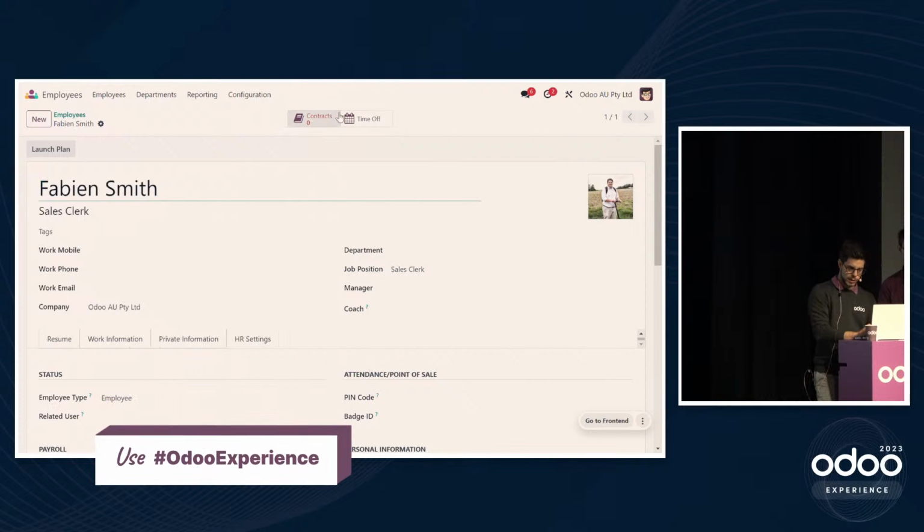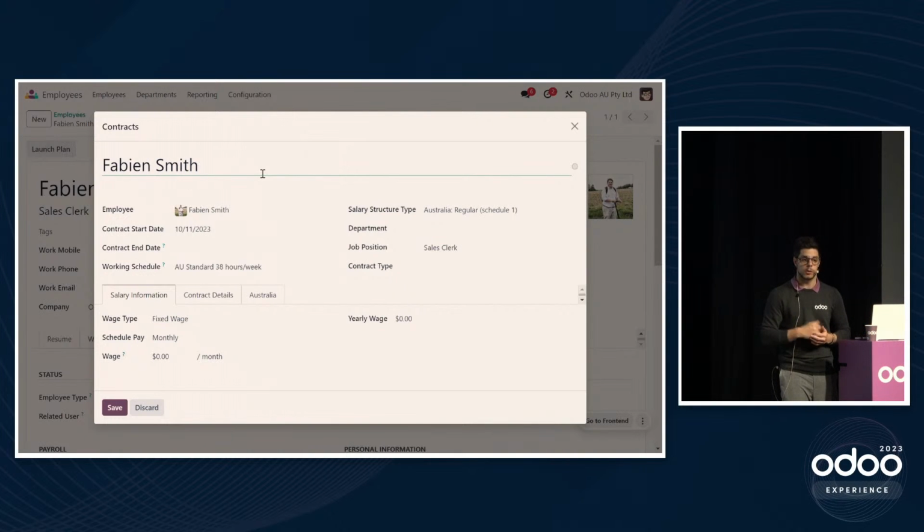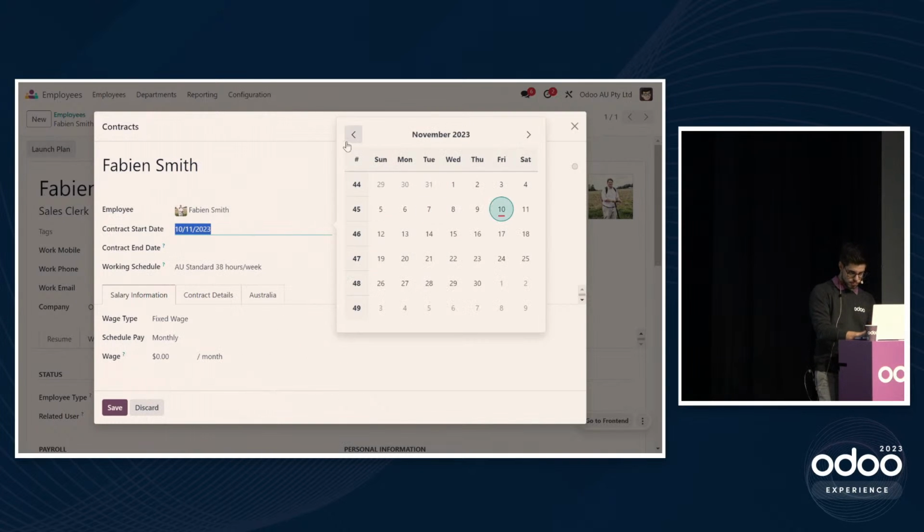So I'm going to now create his contract. That's part 2. So of course, an employee could have many different contracts. He could start as a sales clerk, become sales manager later, so of course you need to change the contract. He started on the 1st of October, let's say.